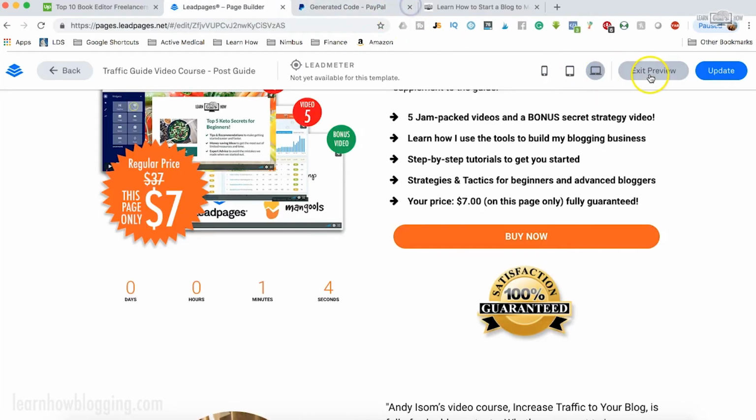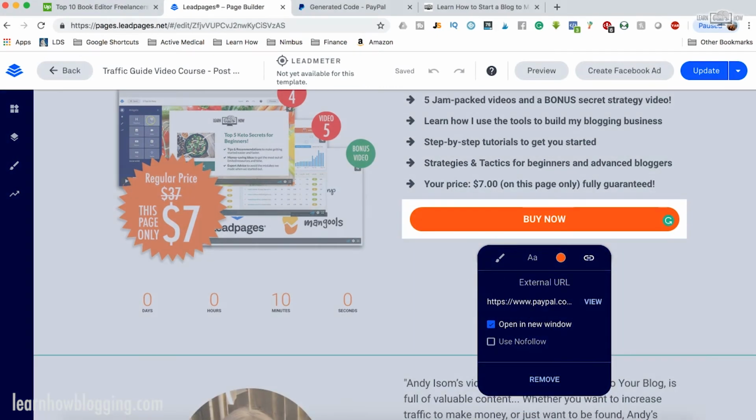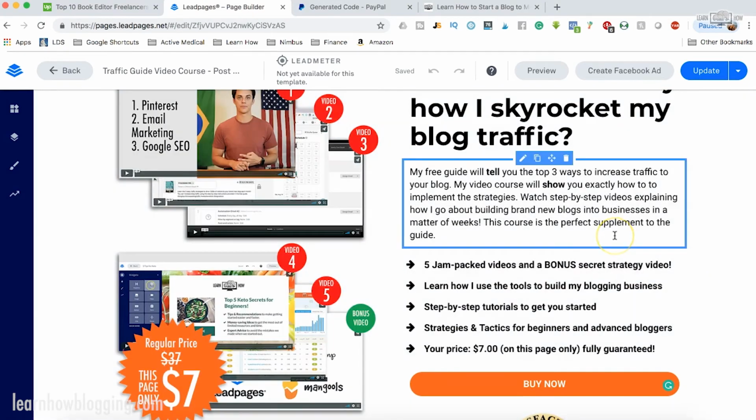Oh, whoops. Let me go back into the editor. If you look at this button here, you can see right here there's the link to the PayPal page. I have that link on all these buttons. So whenever they click any of these buttons, it takes them to PayPal where they can check out and buy my course. But for you, it would be an ebook.